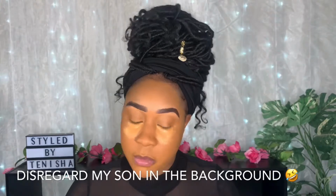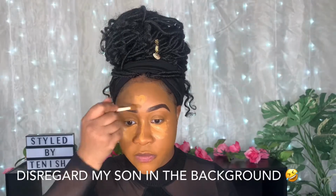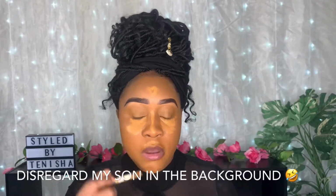So I like to go underneath my eyes, down the bridge of my nose, top of my forehead, above my lip, and my chin. Now I like to let this sit for about a minute or so. While it's sitting, a lot of times I'll take some gloss. This is just some MAC lip polish. I'll apply it to my lips so that my lips won't be chapped after I apply the liquid lipstick later in the video.